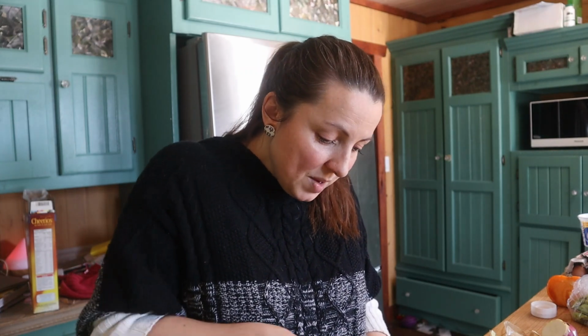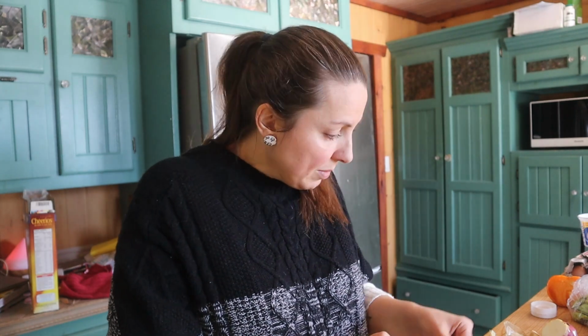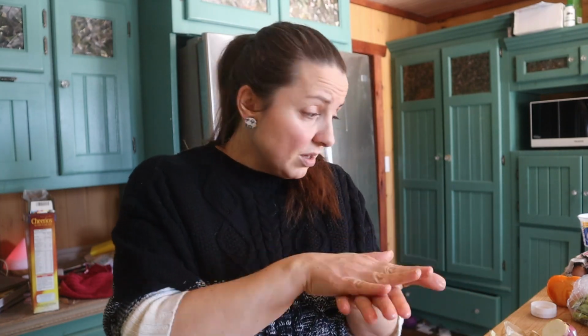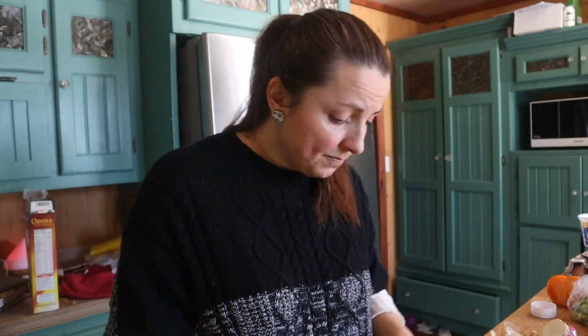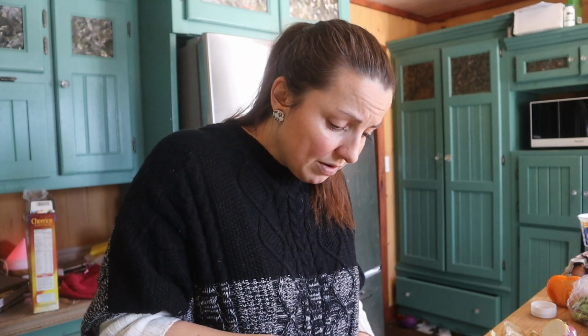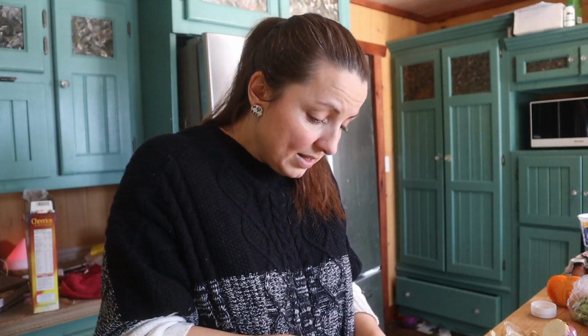Maybe I could can this, but I'm not sure. I didn't follow a recipe, so I'm not gonna do that. I like to freeze them in freezer bags, completely frozen, really thin. That way it's super easy to get out of the freezer. I put that in warm water just for a few minutes, and then it's back in its liquid form, and then we can just heat it up and eat it.